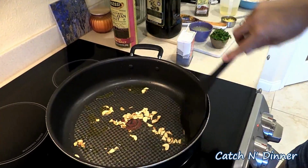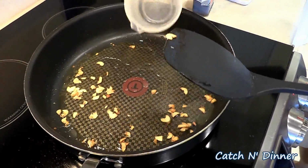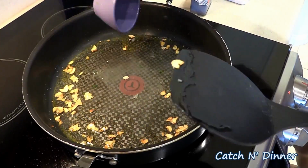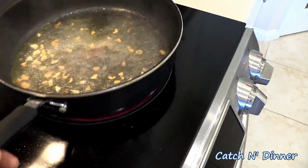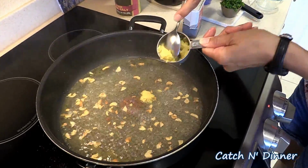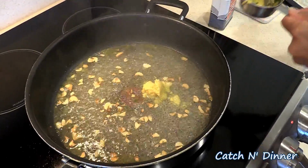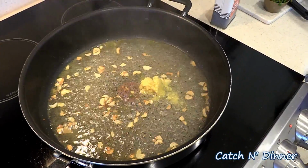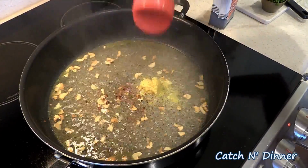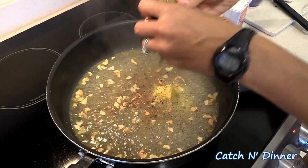And see, now they're getting nice and crispy brown. Our white wine. Our lemon juice, minus the pit. Okay, we're going to add our lemon zest. We're going to save a little bit for the topping though. Definitely going to add some of our hot pepper. And our parsley.